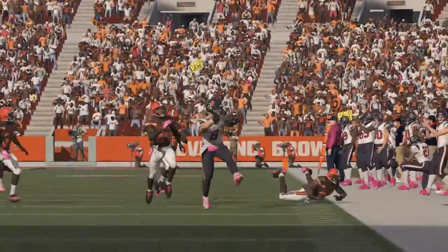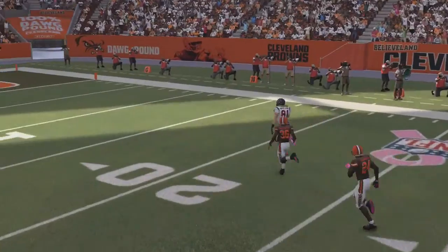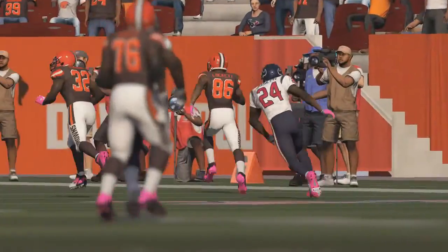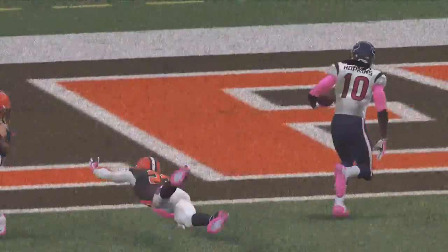So I did make one change in the secondary, and it's probably not one a lot of people were expecting. I did not replace Josh Norman. I didn't bench Josh Norman because I feel like he's just had a couple bad games, and his man coverage isn't that great. So I'm going to see if I can up that a little bit and make him a little bit better. If not, next season he may be playing safety.